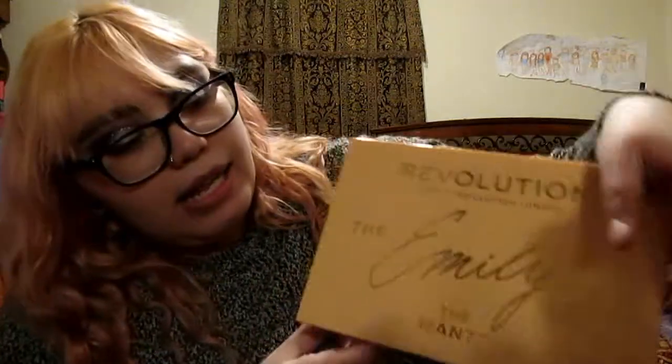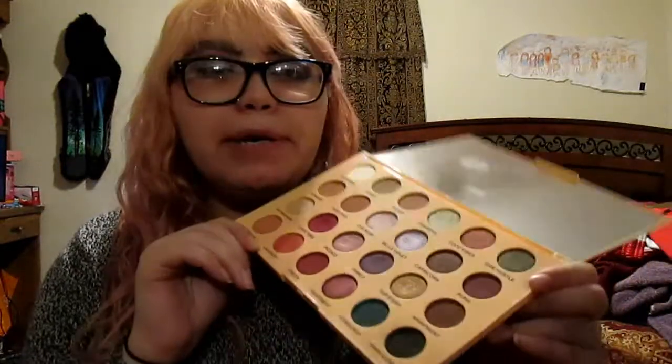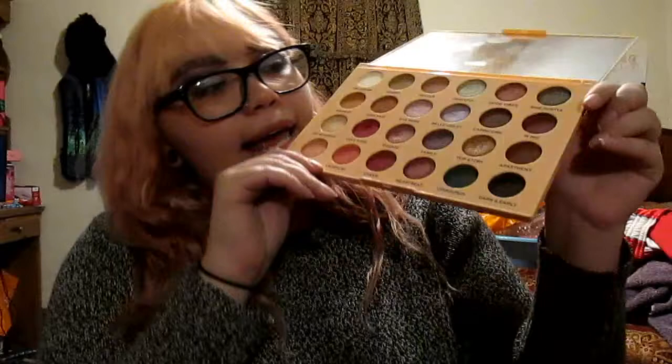My last palette is Makeup Revolution's the Emily Edit the Wants palette, and the reason I'm getting rid of this is I'm not a big fan of these bigger palettes that are like this. And you do have to build up the colors, which isn't a bad thing, but I don't want to have to build up the colors so much. And I really do love Emily Noel on YouTube, but this palette just wasn't what I wanted it to be.